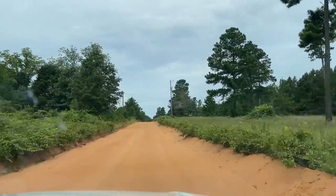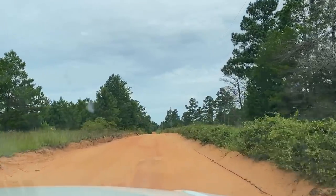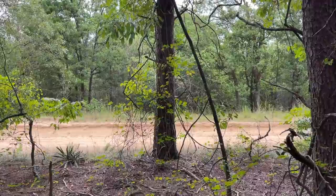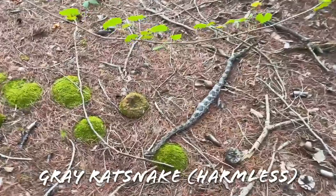But today actually looks like we might stay dry, but we're going to be driving around down here, and hopefully the snakes will come, and if they do, I will let you guys know. So we just found a snake track over there, and we were following it off the road to see if we could find what it was, and Nick spotted it, and it's a rat snake, which is really strange.